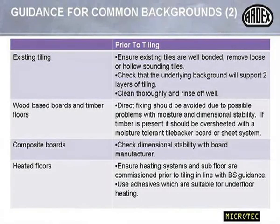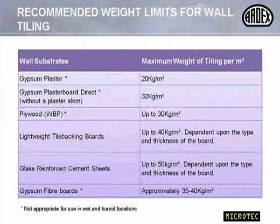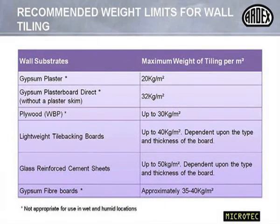We have listed the most common backgrounds here. There are more. If in doubt, always seek technical guidance. The ideal substrate for tiling in leisure installations is render, concrete or concrete blockwork. Gypsum plaster, plasterboard and gypsum fiberboards are not suitable in wet locations. However, some of these backgrounds may be found in dry areas of a leisure complex.